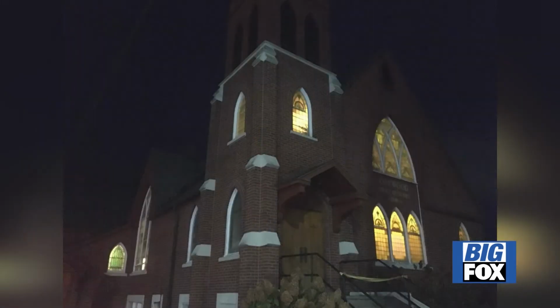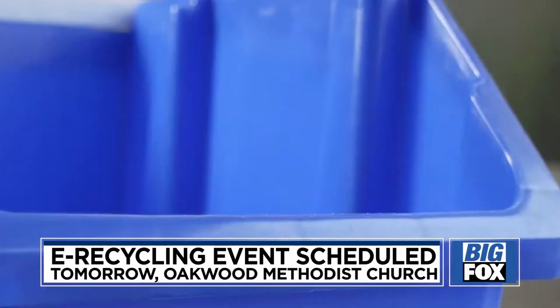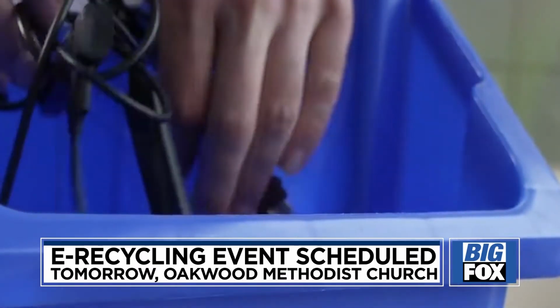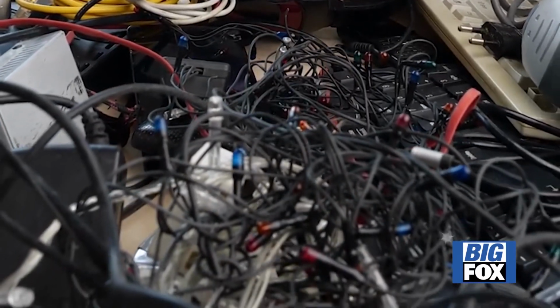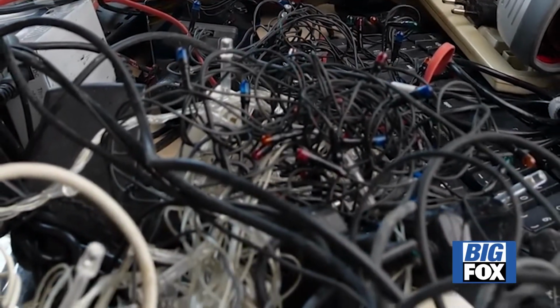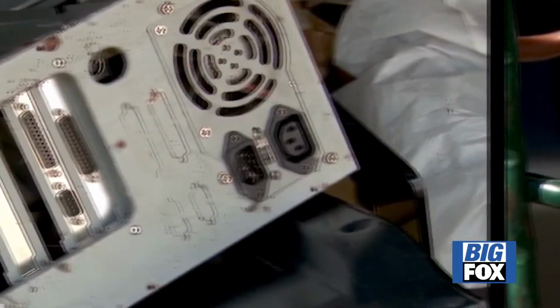An electronic recycling event is scheduled for tomorrow from 9 a.m. to 12 p.m. at the Oakwood Methodist Church parking lot in Elmira. You can drop off any unwanted electronic items, including anything with a cord. There's no charge and no limit on the amount of things you can bring. The large truck taking the items for recycling will leave when it's full. The truck was full around 11:45 a.m. at their fall recycling event.